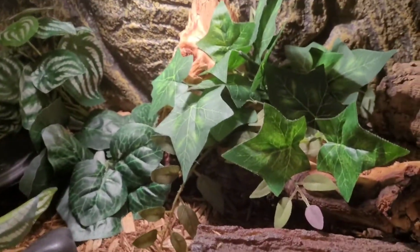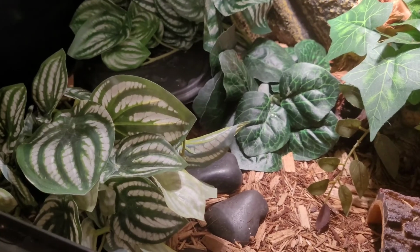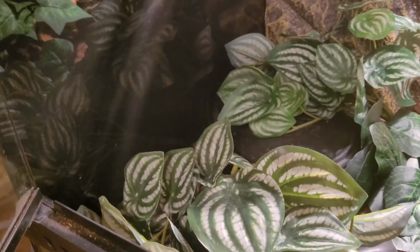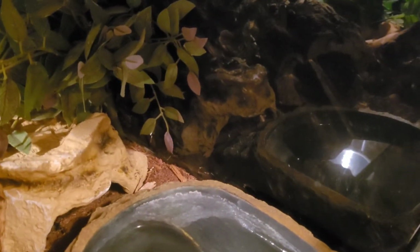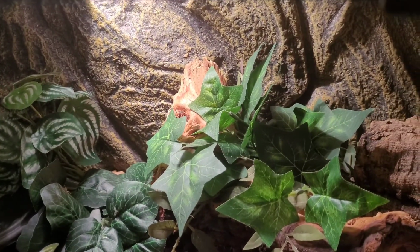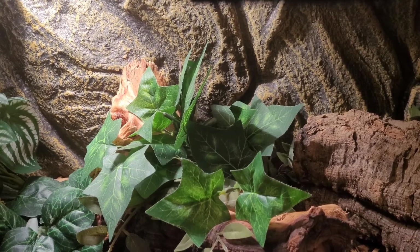You want a temperature gradient in the middle between 80 and 82 degrees usually. Your hot spot inside your hide, where your heat mat is going to be underneath the glass, is going to be at about 90 degrees. You want to keep it there. I actually painted the outside of the glass on each side, as you can see, to make it feel more secure in here, because it does already come with a background if you did get this one. This tank runs close to $200, if not a little bit over $200. I think I got it on sale at PetSmart.